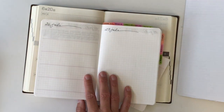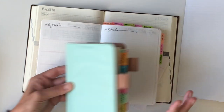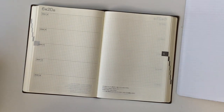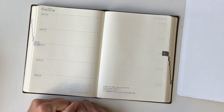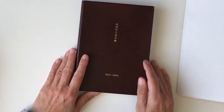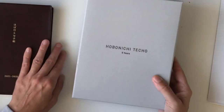So if I would go for the A6 Hobonichi 5-year, then it would be even smaller, and that's not good for me. So I've found a new purpose for that one, and I ordered this one, and I'm so happy for that. And for this beauty, it comes quite good with this soft cover, but I have ordered a leather cover, and that's something that I've been so looking forward to.